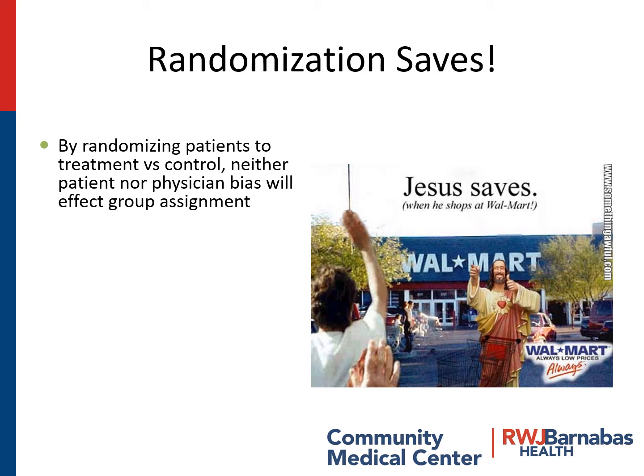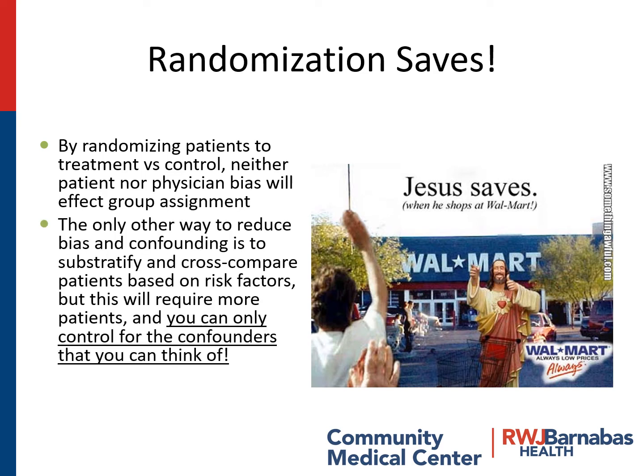So by randomizing patients to treatment versus control, neither patient nor physician bias will affect the group assignment. The only other way to reduce it is to figure out what likely confounders are present and control for them, but only confounders that you know of and can legitimately control for can you actually get away with by statistical chicanery. Otherwise, there are very frequently unknown factors that are affecting outcome.